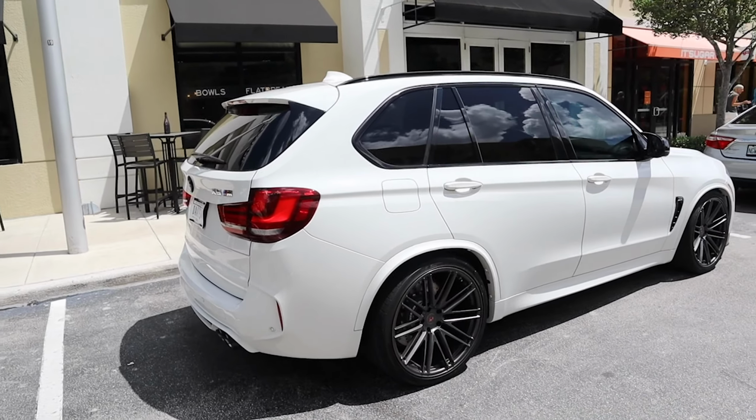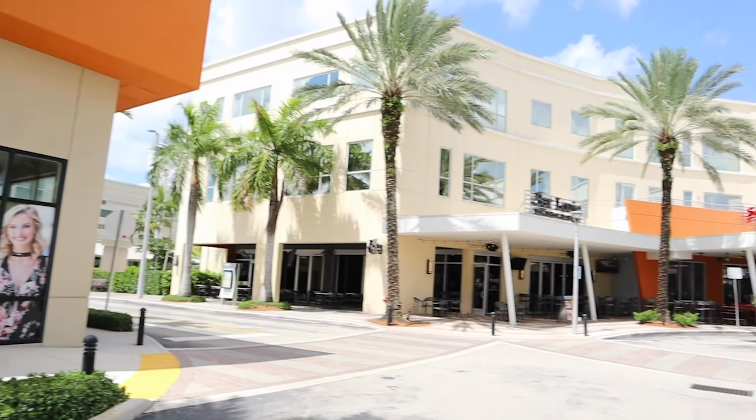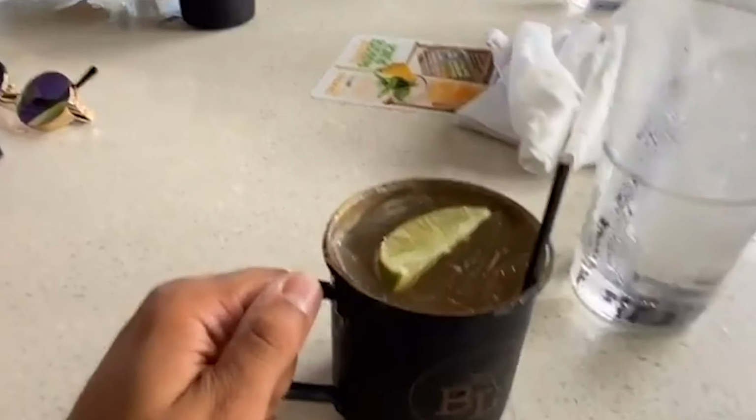Man, this thing just looks insane parked up. It's a nice little shopping center down here, just outside of Miami, Florida.